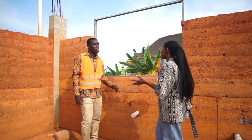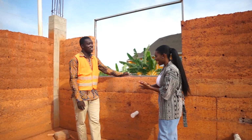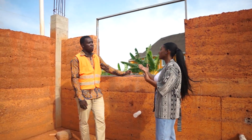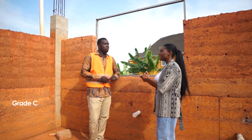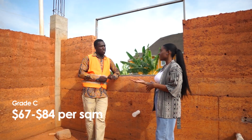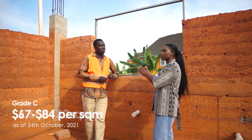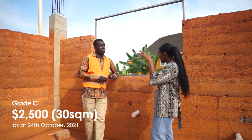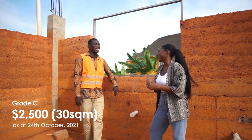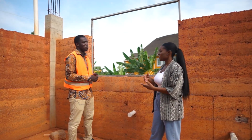If I understand you correctly, these figures are really exciting for me. If we're looking at your low-end housing, option C, and we want about 30 square meters at 400 to 500 CDs, if we work that out in dollars, we're talking about $2,500 for a complete one-bedroom house. That's a little less than 17,000 CDs, about 15,000 CDs even.